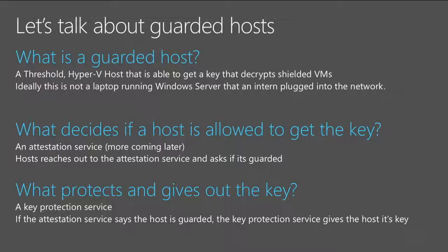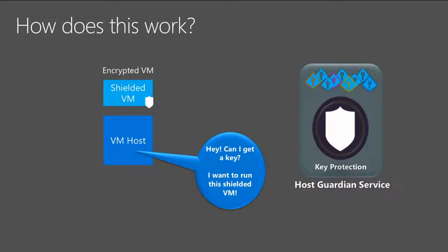Additionally, we may ask, well, who owns the key that unlocks the VM to begin with? And that's a key protection service. We're going to have a little less about that. But it protects the key that the host can use. OK, so how does this work? In a very simple kind of diagram, a shielded VM sits on top of a VM host that is configured to run shielded VMs. And it reaches out to a host guardian service and says, hey, can I please get a key? And it hopes that the host guardian service says, yeah, you can.